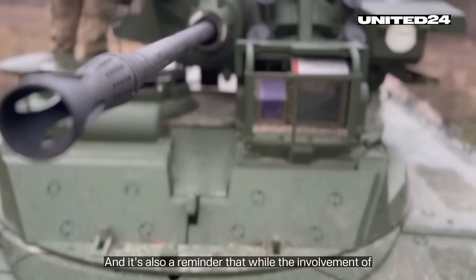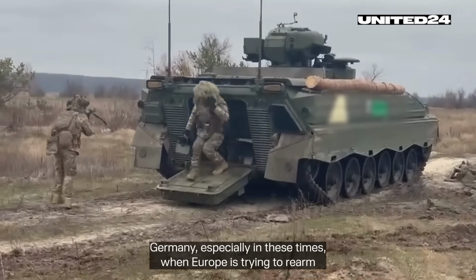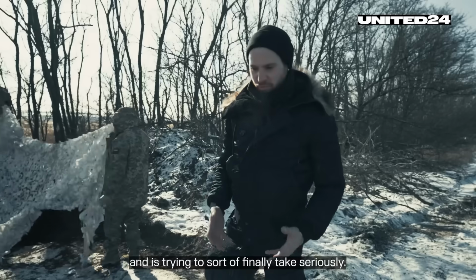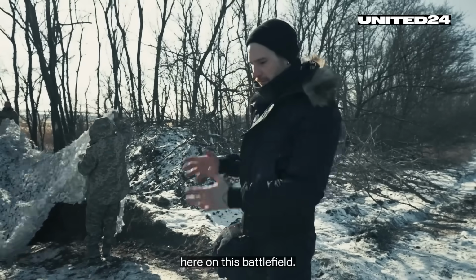And it's also a reminder that the involvement of Germany, especially in these times where Europe is trying to rearm and is trying to sort of finally take seriously the Russian threat, can be a game changer here on this battlefield.